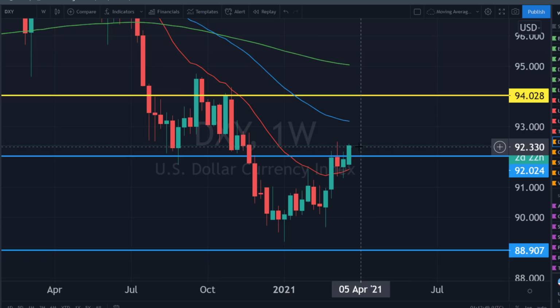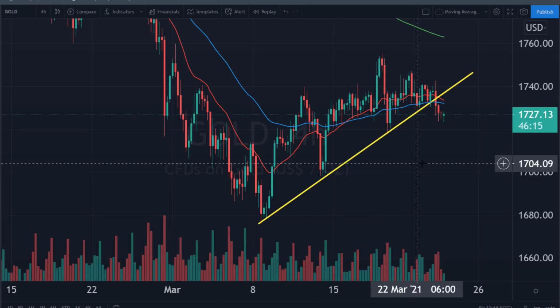But this dollar index strength is having an impact on other things, more notably things like gold and things like silver. We saw silver really dive yesterday into those low 25s. It broke through. It was a good day trade.